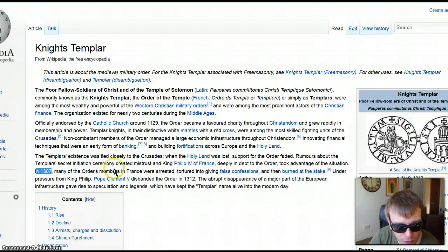I'm going to run out of time, but the Knights Templar, they were burnt at the stake in 1307 by the French king, Henry IV, I believe. Philip IV, I believe, because that was at the point, they say it was because he was in too much debt to the Knights Templar. How does a king get in debt to a military order that's got alliances to the Vatican?